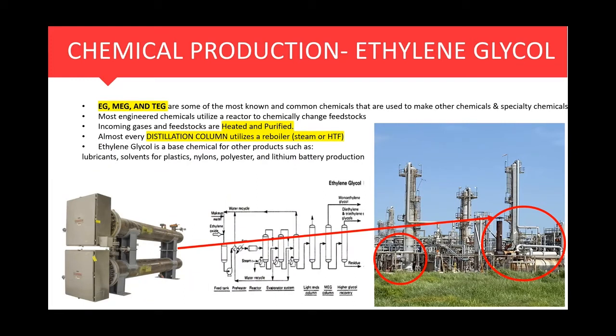One of the basic chemicals that's manufactured is ethylene glycol. Ethylene glycol is used to make monoethylene glycol and triethylene glycol. All these products from ethylene glycol are used as basic feedstocks for other chemical processes. These feedstocks need to be heated and purified, and they need to be stored.